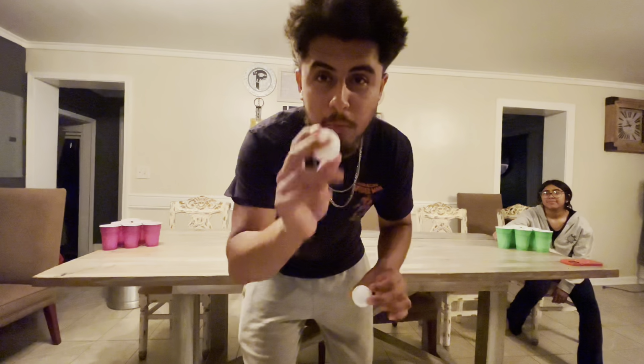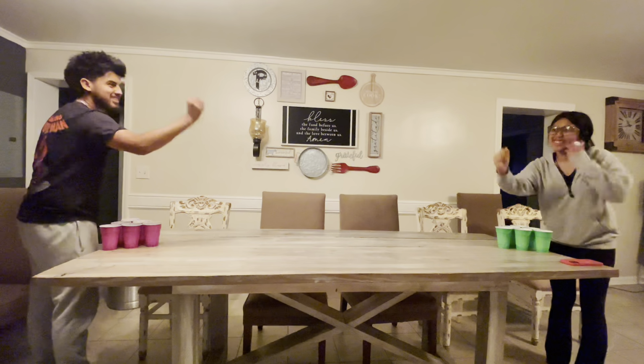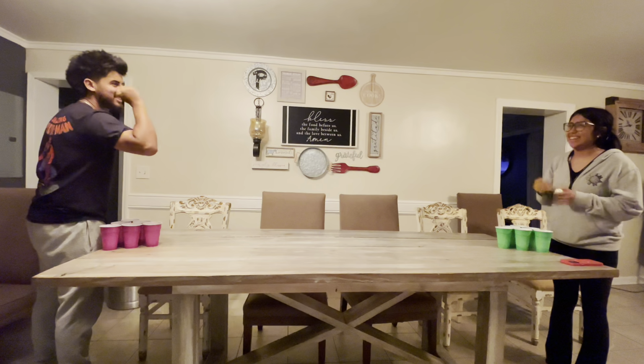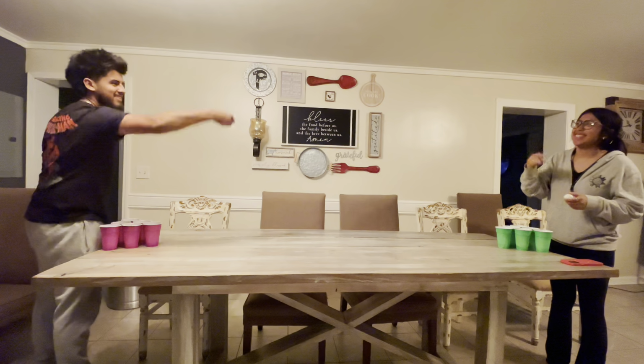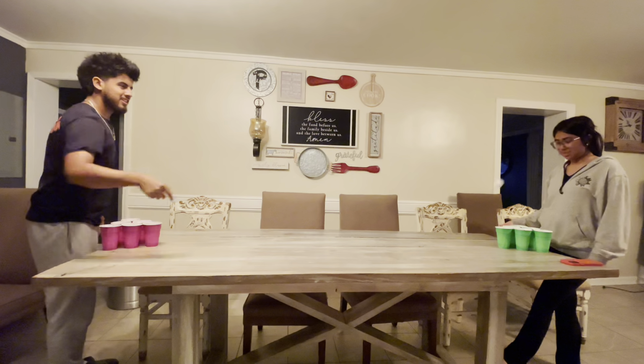New rule, if you make 1 ping pong ball, then you get a second chance to go make 2 in a row. Rock, paper, scissors, shoot. See who goes first. Best out of 3.